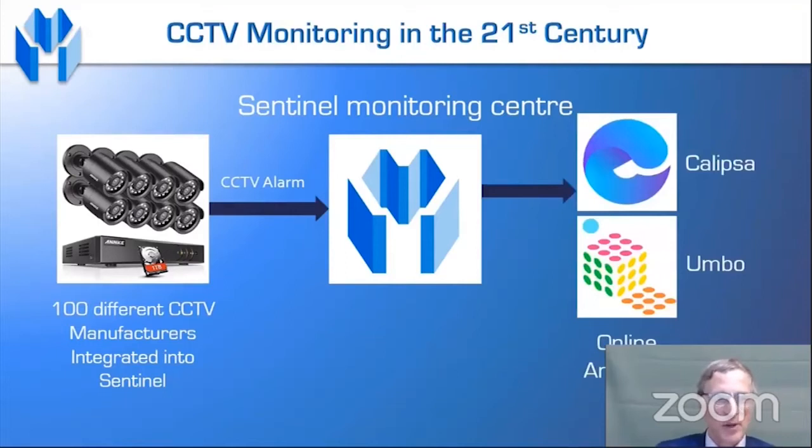What happens is that we can fire up the signal to either the Calipsa platform or UMBO, and maybe there'll be more in the future. And both of these systems will detect which is a false alarm and which indicates human activity. And you'll notice there was a slight pause between the arrow pointing into the cloud-based platform and when the arrow came back. And that gives you an idea of how long it takes to perform this confirmation or analytics activity.